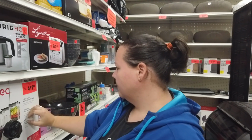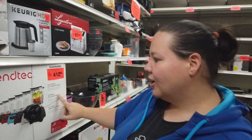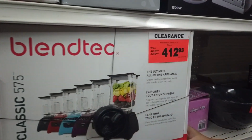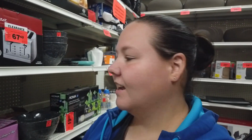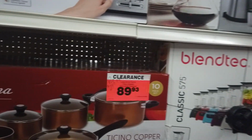One thing this Canadian Tire has that ours back home didn't have is a discount section. And they got a bunch of stuff here. Blend Tech. It's a Blend Tech. But look, they still want $412 for it. $620. They lie. They do lie. The real price is $4 something. Yeah. It's never the $6 something like they say it is. I've never seen it as $6 something. No. But it is a Blend Tech.